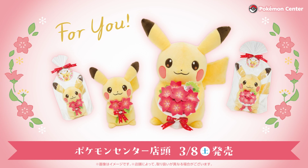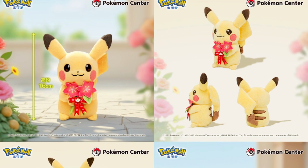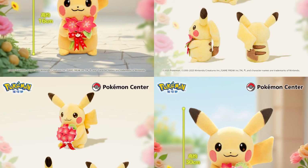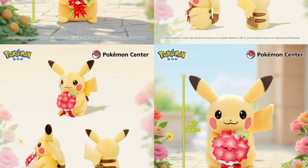And there's also this new Pikachu plush toy. This is the For You Pikachu. This one is coming to Pokemon Centers, and the Pikachu is holding a Gracidia flower, which, if you may know, has ties back to Shaymin. So Pikachu is bringing this bouquet to show a little bit of gratitude for you.